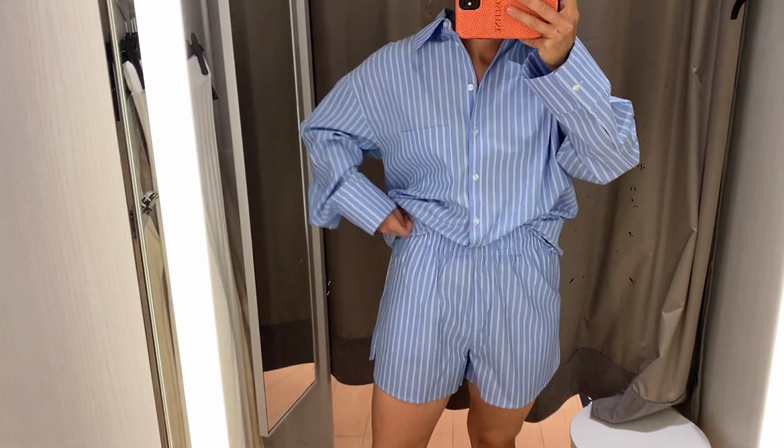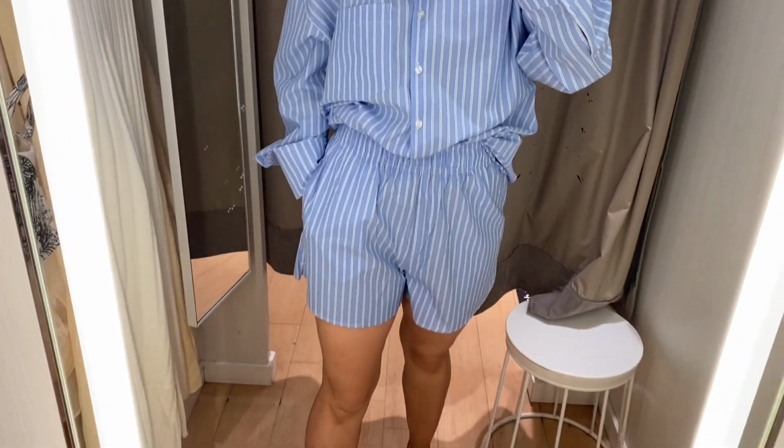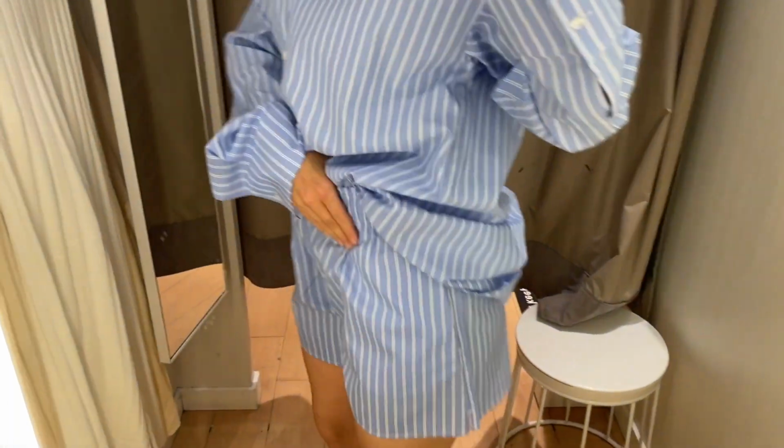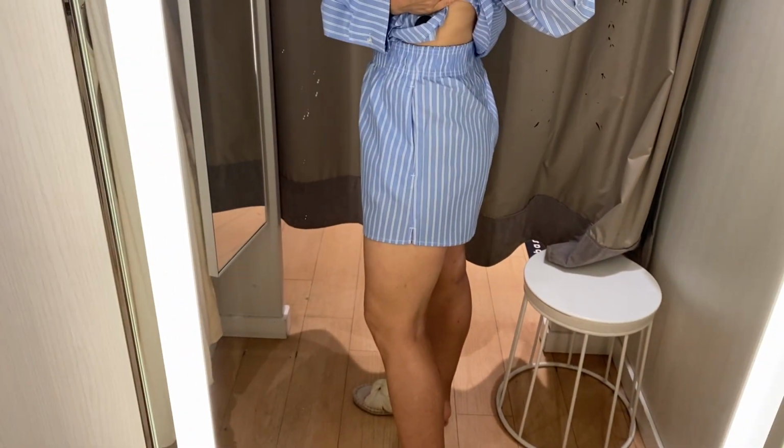So here's the shorts on, really, really comfy. I mean, it looks and feels like a pajama, but I don't know, I think it's kind of cute.